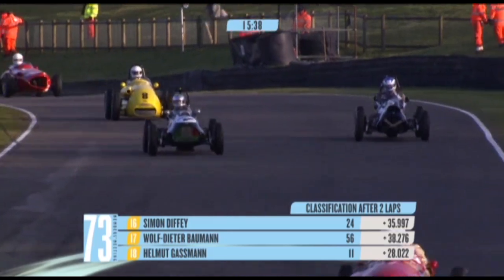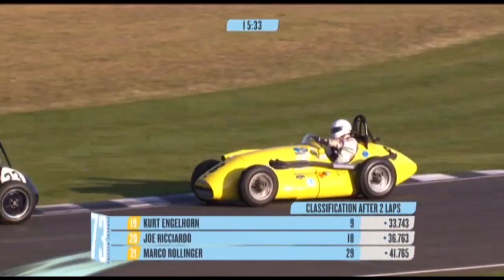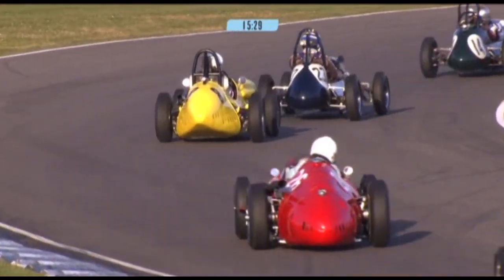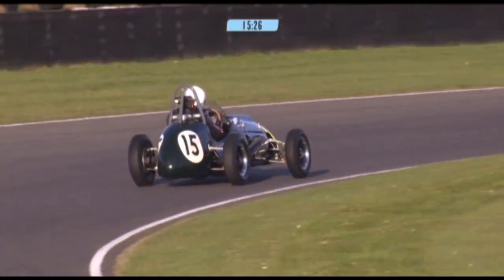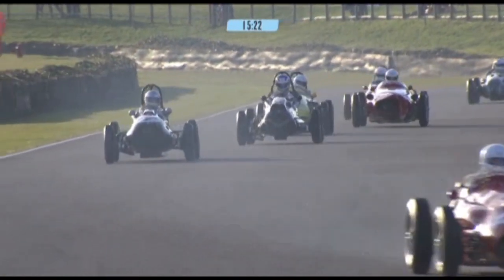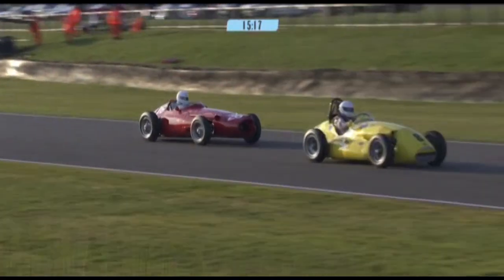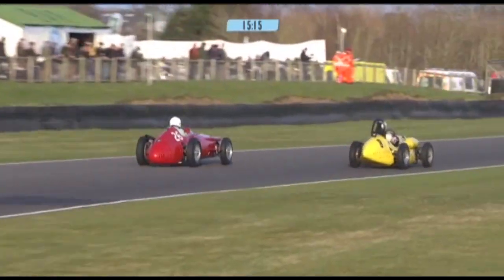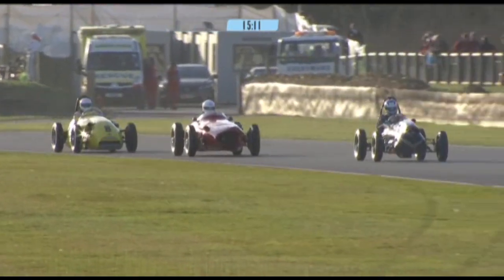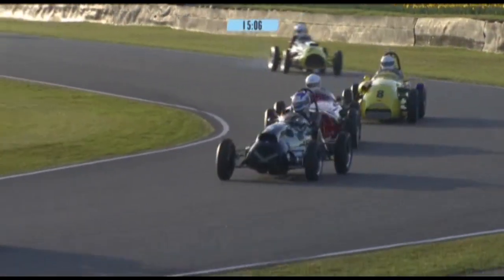Here come 2 Cooper Bristols. Barry Wood in the Ecos car, followed by the yellow Belgian A-type Connaught. Barry Wood can't get past his daughter-in-law, no, which is quite interesting. He's not going to upset her. And yeah, it's great stuff. There's a 250F with a rather bent front behind the A-type Connaught. That's Mark Hales. So he was caught up in that problem a lap or 3 ago. Yes, a bent lip on the front of that car.